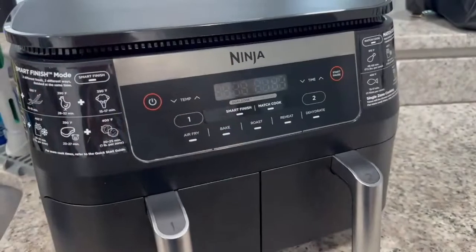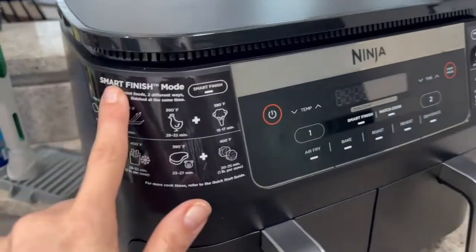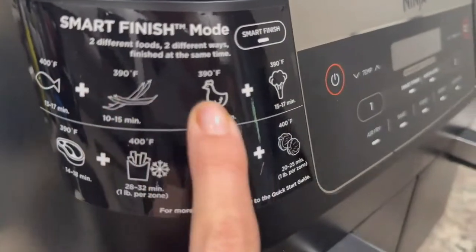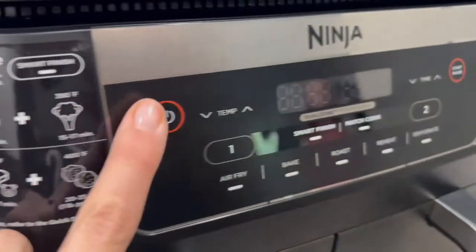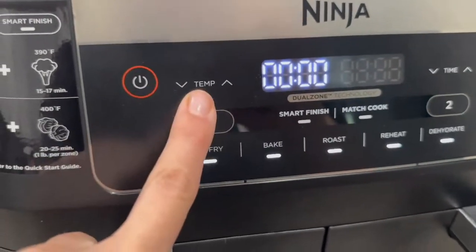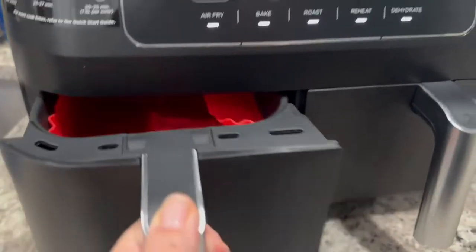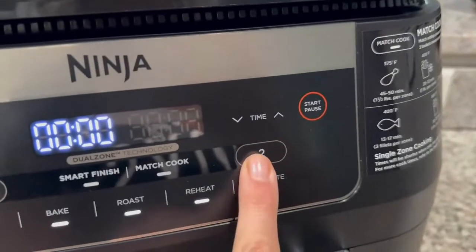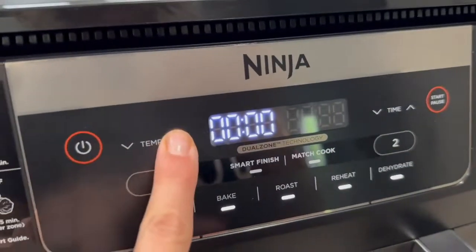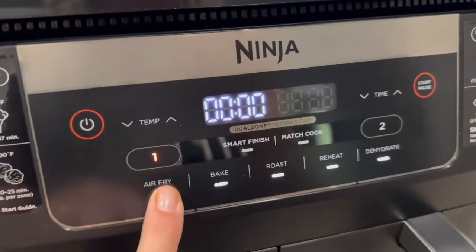Bree's gonna go over her favorite features on this air fryer. This is my Ninja Foodie. It's a 6-in-1 dual basket air fryer. It's got the smart finishing mode, which I really love. It's gonna give you that super crisp coating on everything. Power on, super simple. You've got not one, but two baskets, which we love. I got my little silicone liner in there. Two baskets, so you can cook two different things at the same time. Different temperatures, different times for each basket, which is really cool.